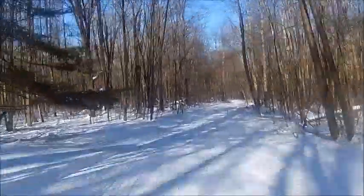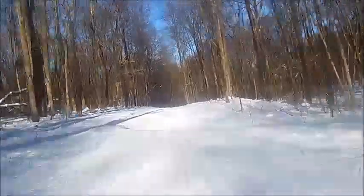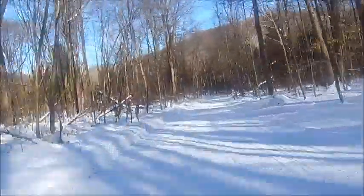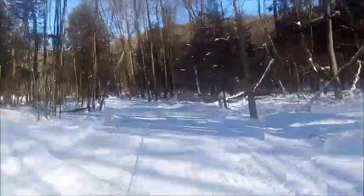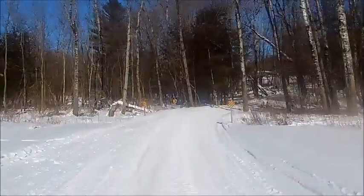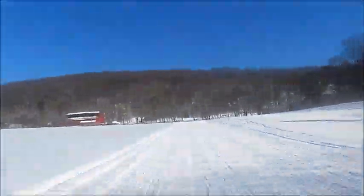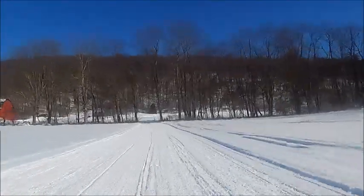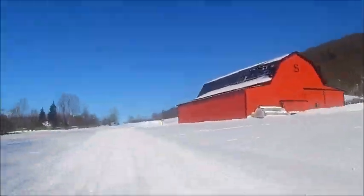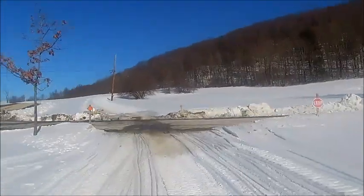Okay, that's the junction. I'll take it back into Randolph or to Steenberg. We're headed towards Steenberg. It's a nice old barn there. I think it's a new barn, but nice red barn.